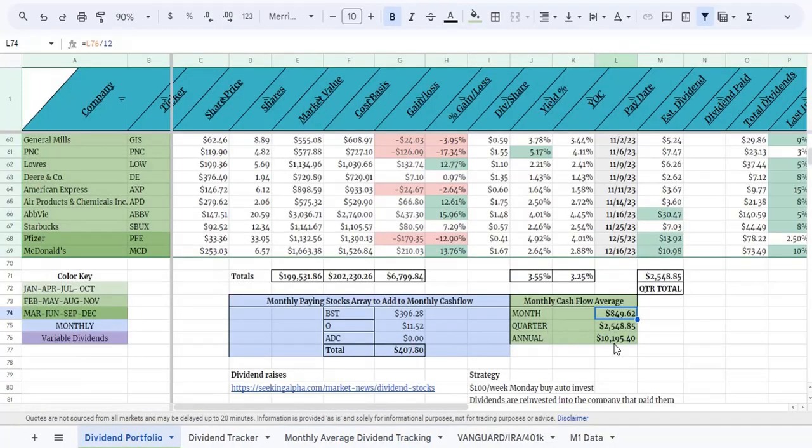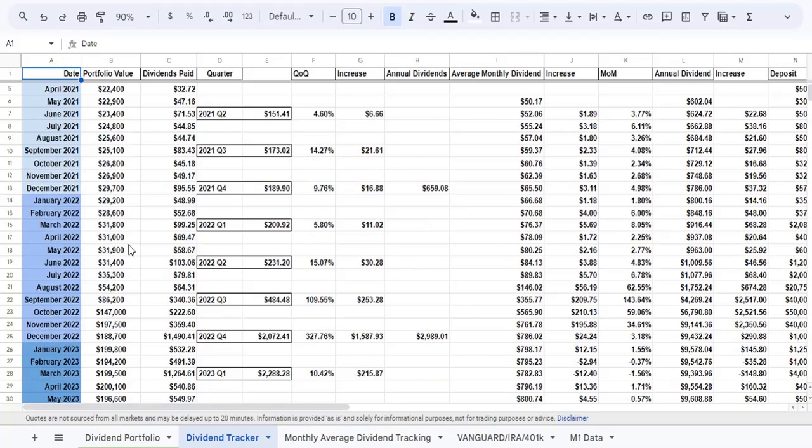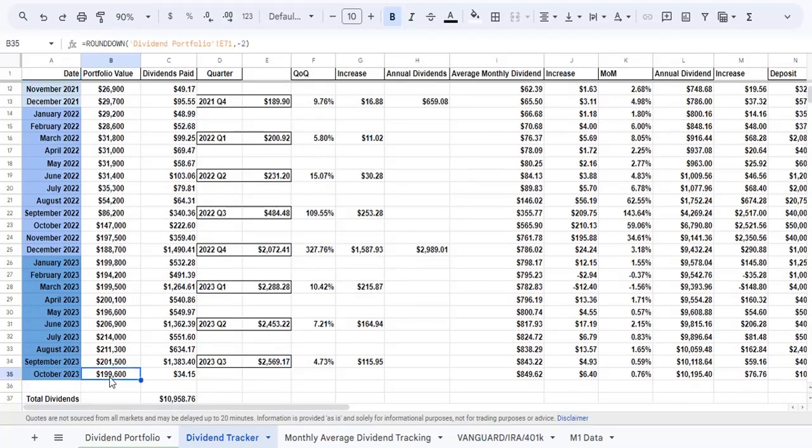We'll go ahead and take a look at the annual income, which is over $10,195.40. We'll go over to the dividend tracker tab as well. I've been tracking this portfolio since January 2021. We can see the portfolio value has been going up and up, but lately it's been going down. We're not even at 200,000. We're at the levels pretty much I was at in March 2023, and I have done a lot of deposits.